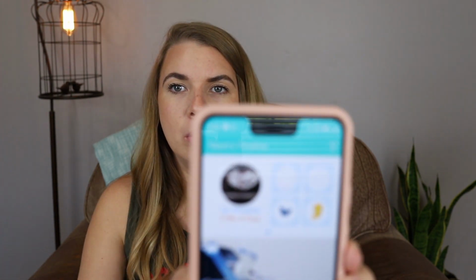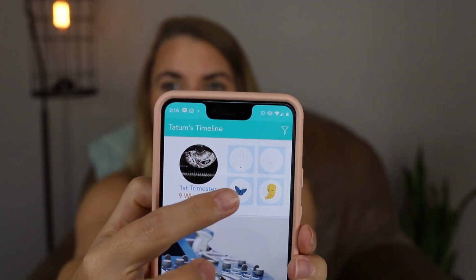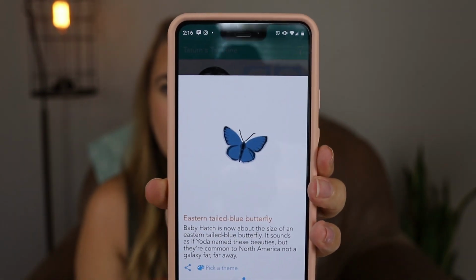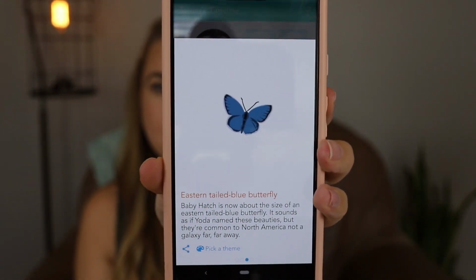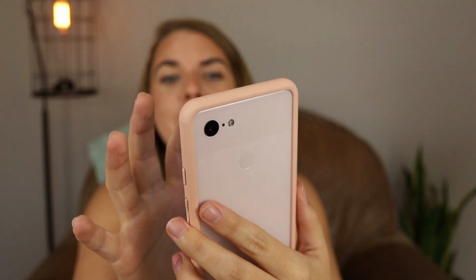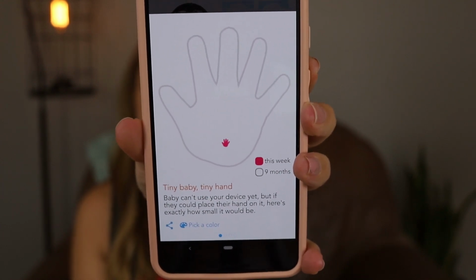So my Ovia app is my favorite one. On the home screen, it gives you the size of the baby based on whatever you choose. I have chosen fun and cute animals, so the baby is the size of an eastern-tailed butterfly. That's super cute to me. And what is super fun is it has this little handprint, and it shows you the size of the baby's handprint if it could put its hand on your phone. That's just way too cute for me. So I like it. It also gives updates, which is cool. And the calendar is pretty decent, and it's pretty easy to log your symptoms.